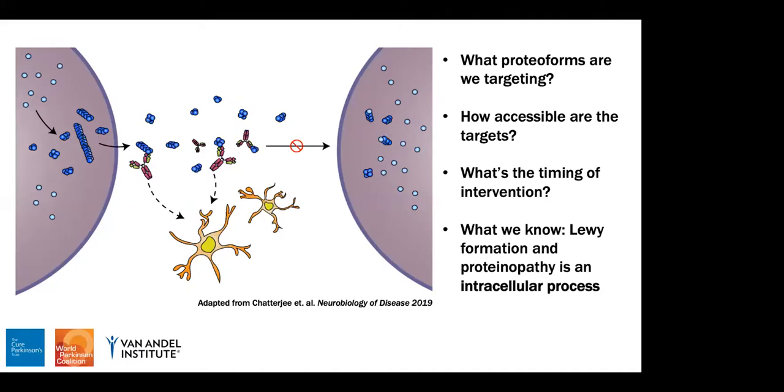Another question that comes to mind is, how accessible are these targets? Are the extracellular forms of alpha-synuclein exposed to intervention? Are they protected by vesicles or tunneling nanotubes? What is the latency of the existence of these proteoforms in the extracellular space, and is that something that we can intervene with immunotherapy?